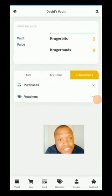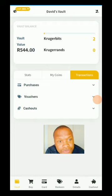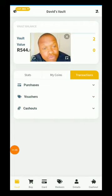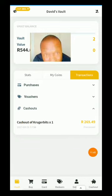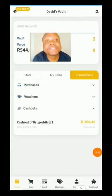Okay, let's see the transactions. There you go, that's what I'm looking for. You see, on the cash out, so that I can show you guys that I'm not lying to you. This is my cash out. I have cashed out, this is processed, and I got the money. Yes, I did get the money.